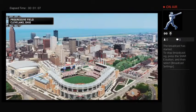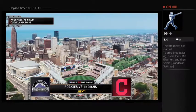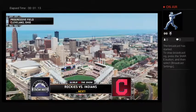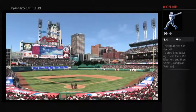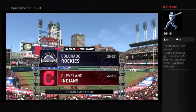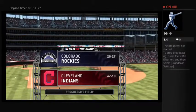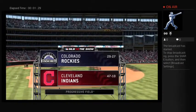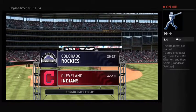A nice aerial look of downtown Cleveland. Indians baseball now. First opened for business in 1994. There's a look at Progressive Field here in Cleveland. It's the first game in the month of June between the Colorado Rockies and the Central leading Cleveland Indians.